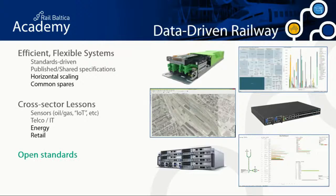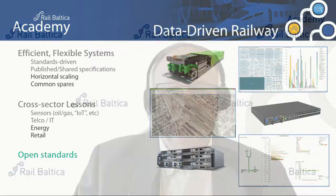And the most important thing, again, as I mentioned at the start, pretty much a theme: open standards wherever we can. If the standards exist, let's use them. Let's not create new railway-specific specifications. Let's have a connected railway.